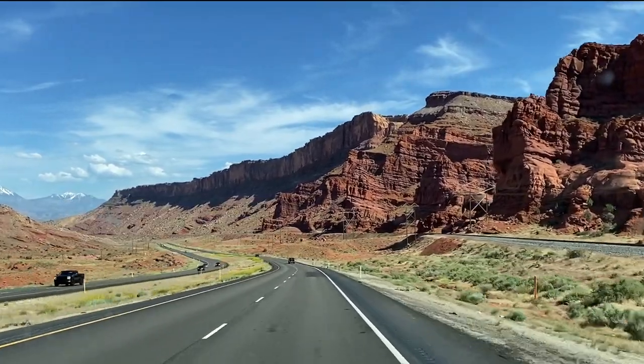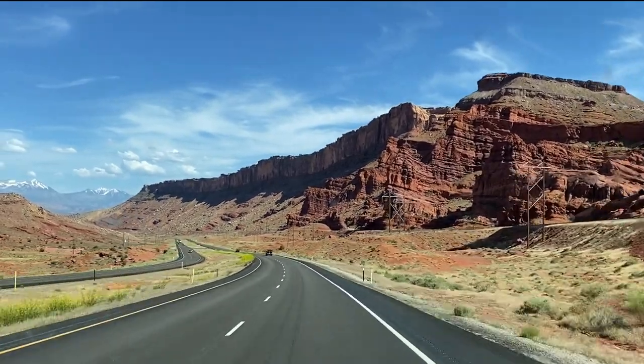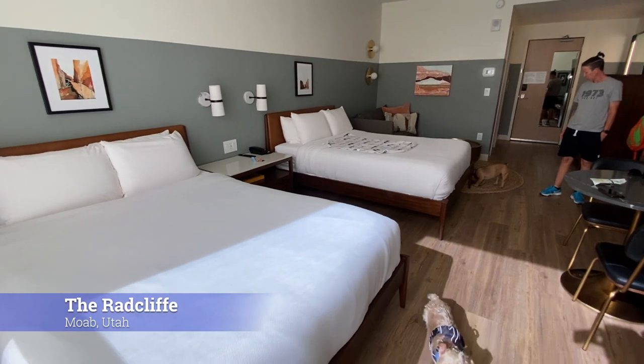Of course, Moab is known for all sorts of outdoor activities and natural wonders, but for us, it was more of a scenic and relaxing stop along the way. We chose this hotel because it's our style and they welcome dogs.